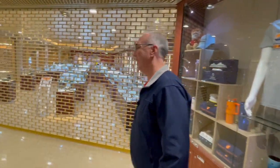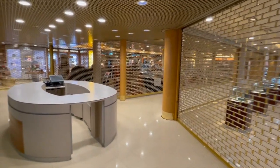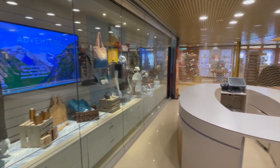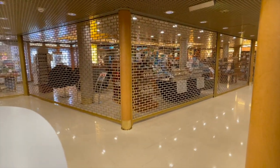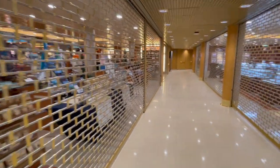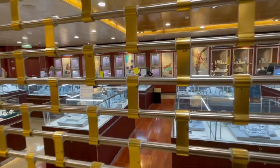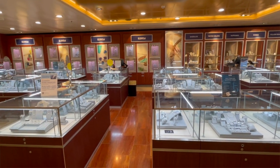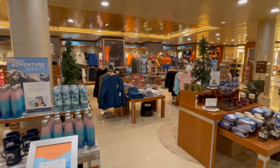The shops are closed now as we're in port, but this is a great time for us to film because you get a chance to see everything without people milling around. There is Alaska Adventure, especially since we're on an Alaskan cruise. There will be lots of merchandise you can buy related to Alaska, including the Holland America shop here on the left. On the right, as any good cruise ship would have, plenty of jewelry for you ladies to buy something to sparkle up on those gala nights and dressy nights. And plenty of Alaska merchandise so that you can remember your cruise long after it's over.